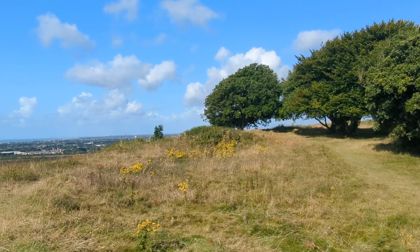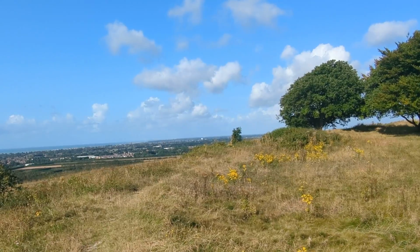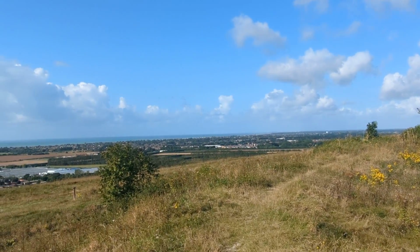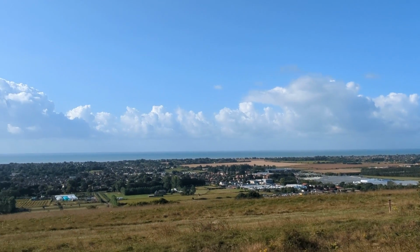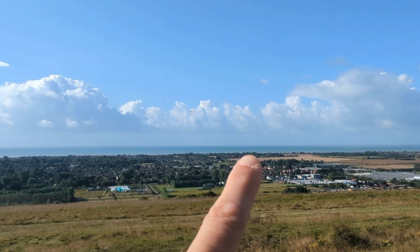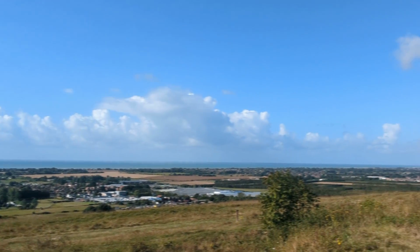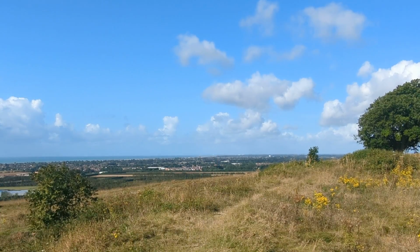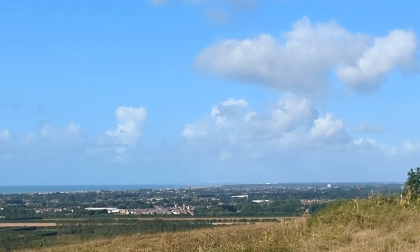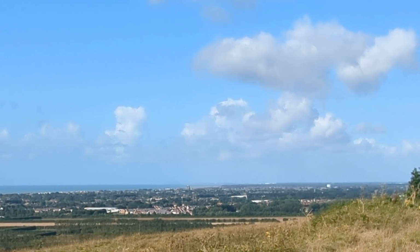So one of the reasons that you may find that these ancient men would have come all the way along to Pevensey to cross over to France. In fact, it almost appears that we can see France and Europe from here. I think there's an optical illusion. Definitely over in the distance there, I can make out the Isle of Wight. I don't think you're going to be able to pick it out on this camera.